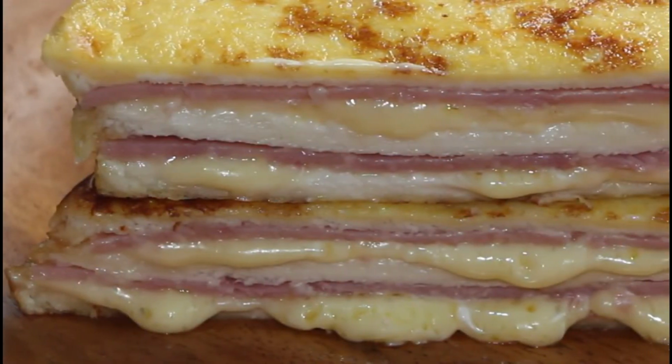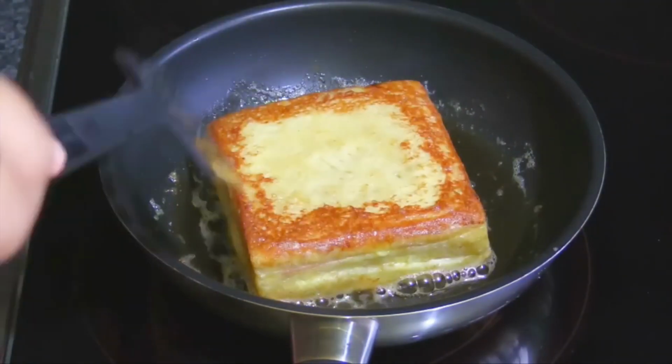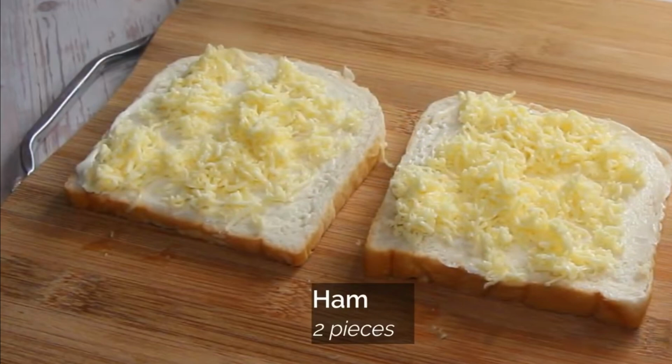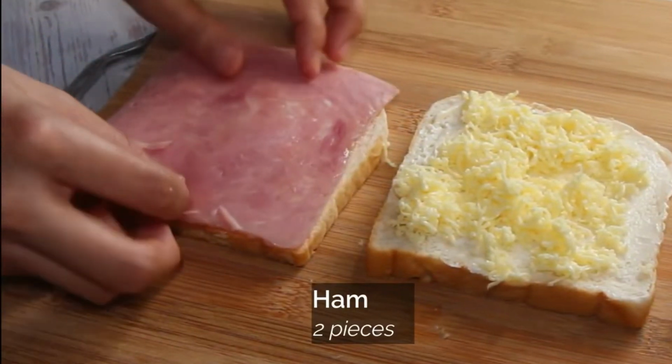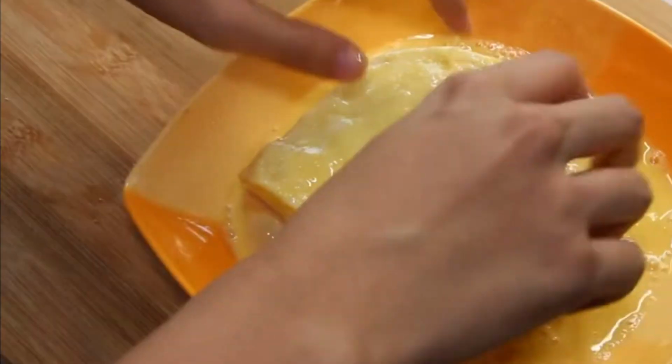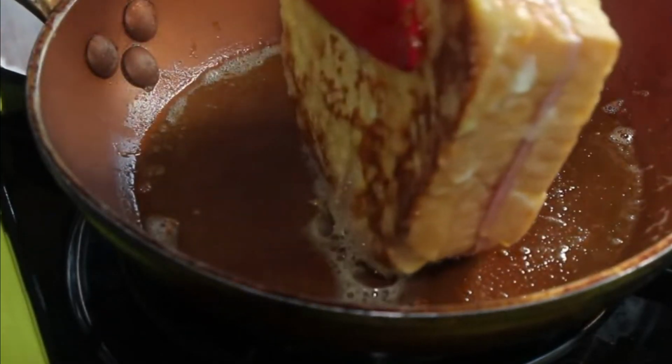Sweet, savory, and unapologetically indulgent. The Monte Cristo sandwich was a brunch essential in the 1970s. This decadent sandwich featured layers of ham, turkey, and Swiss cheese, all sandwiched between thick slices of bread, dipped in egg batter, and fried to crispy perfection.